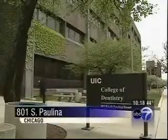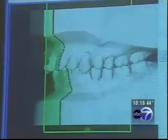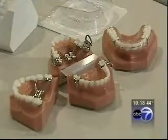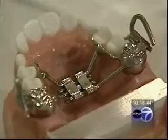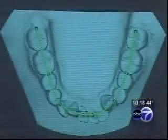At the UIC College of Dentistry, digital imaging is part of the curriculum. But specialist Budi Kusnoto says patients should not feel they have to have the latest technology to get good orthodontics. As for speeding up the process, he says teeth can only move so fast without doing damage to bone and tissue. And he questions whether the time saved is all that dramatic. Most of the work can be done without having the, I should call it, the gimmick of too much technology involved in it.